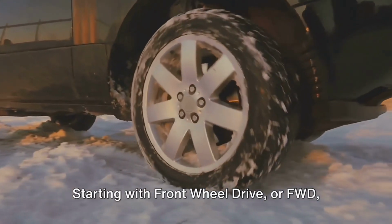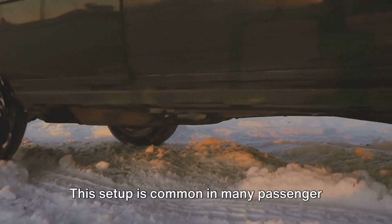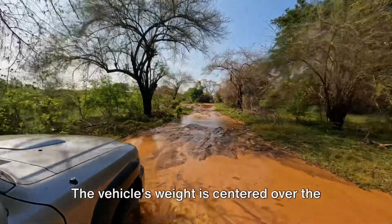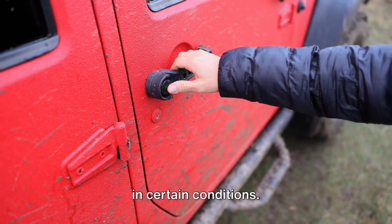Starting with front-wheel drive, or FWD, this system powers the front wheels of your vehicle. This setup is common in many passenger cars due to its compact design and fuel efficiency. The vehicle's weight is centered over the driven wheels, which can improve traction in certain conditions.